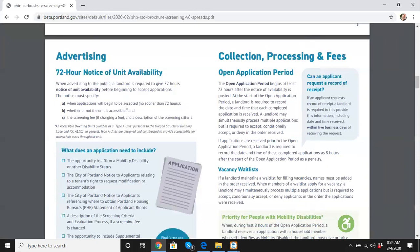So best practice is after you do a scope of work inspection, we get that marketing up and we say it's going to be available on this date. Please keep this as the 72-hour notice that it's going to be available. No sooner than 72 hours. So if an application is accepted prior to the 72 hours, then that application is early, and that application has like an 8-hour penalty.